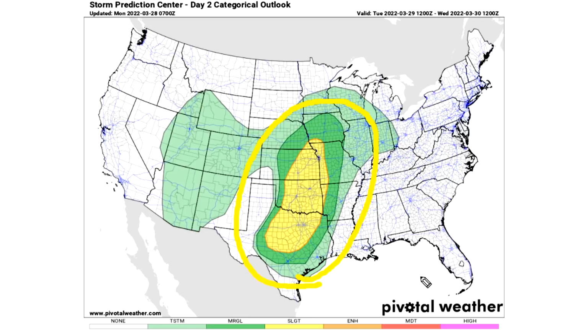This is where we expect isolated severe weather to become possible. And then in this yellow region from Texas up through Oklahoma, Kansas, a little bit of Nebraska, Iowa, Missouri as well, and even a little bit of Arkansas in there. That is where we expect scattered severe weather to be possible. So we're gonna have to really be watching for this severe weather this day, Tuesday, March 29th.